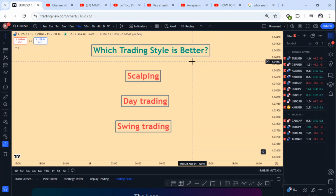Now, if you want to be a scalper, it is for those who can handle high stress, have fast decision making skill, and can dedicate significant time to monitor the market continuously. And it is not good for beginners. You need some experience in the market, or you can just start with it if you are so much into reflexive decision making.